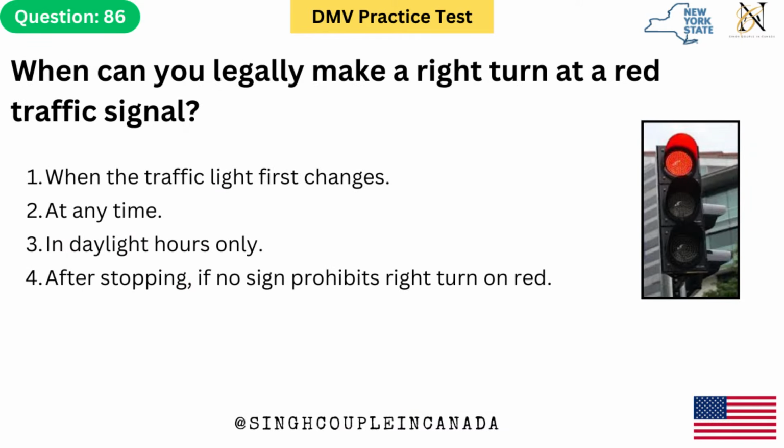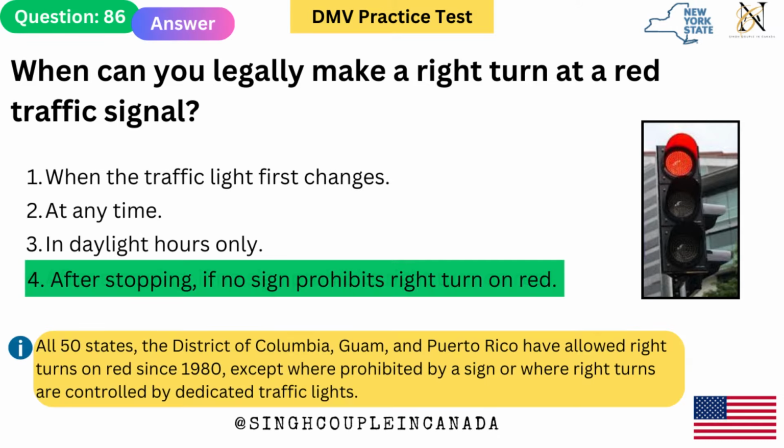Question number 86. When can you legally make a right turn at a red traffic signal? 1. When the traffic light first changes. 2. At any time. 3. In daylight hours only. 4. After stopping, if no sign prohibits right turn on red. The answer is 4. After stopping, if no sign prohibits right turn on red.